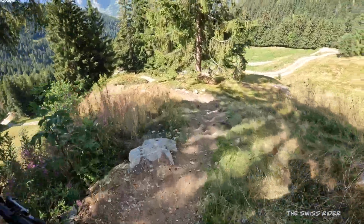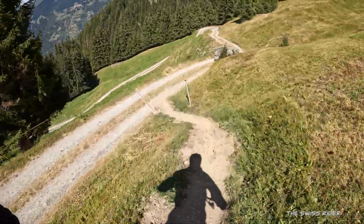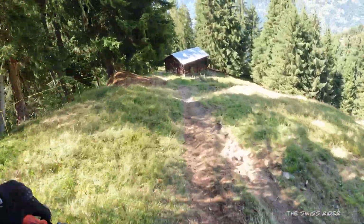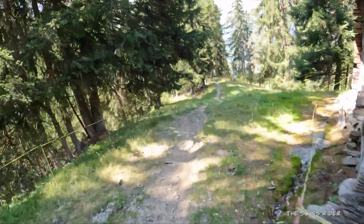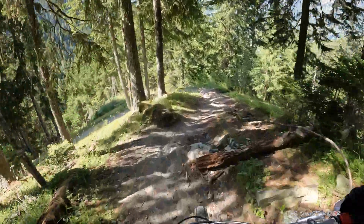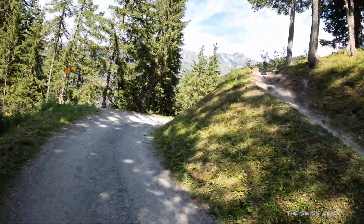Wow, this is a nice root garden. A little berm to catch you at the bottom. It's techy tech. Wow, it's super rough. Happy to have my big 180 fork. And now this berm, don't go too fast. You can regret it. Whoa.